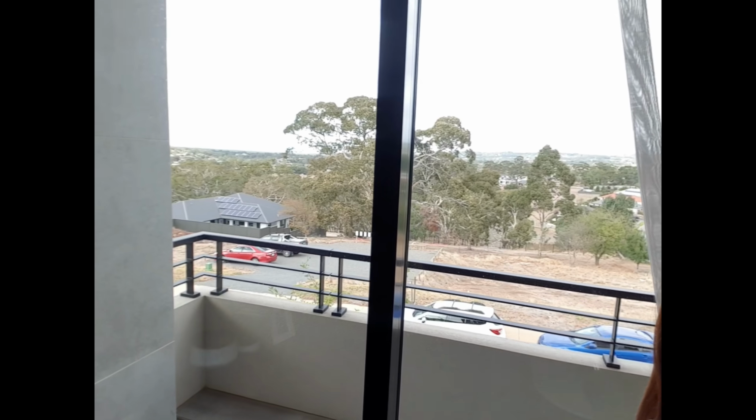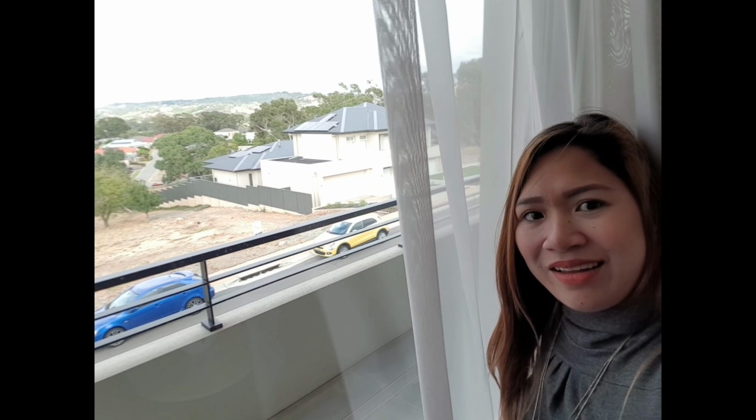No way. Lovely view. Yeah, and the house got built-in speakers already. So that circle. The house got built-in speakers. Come here. This way.